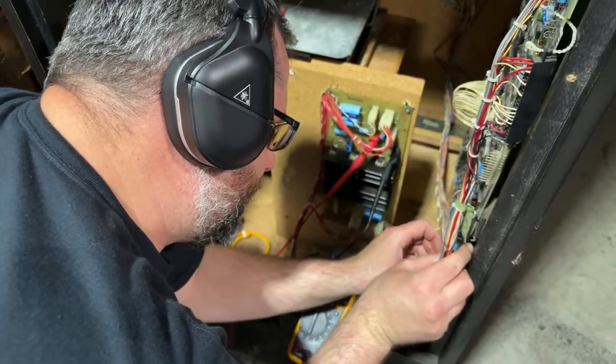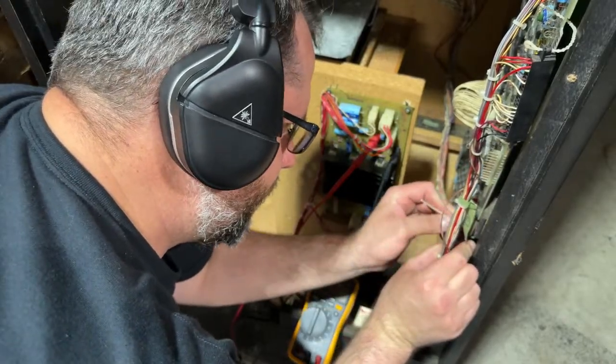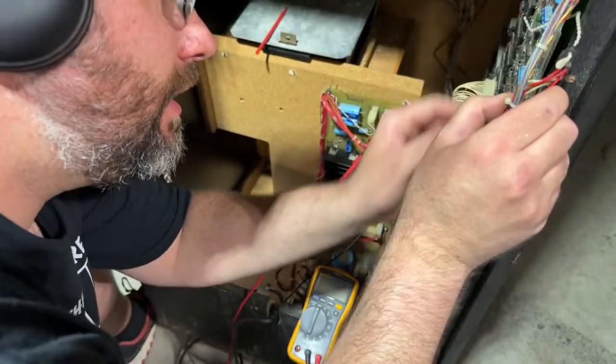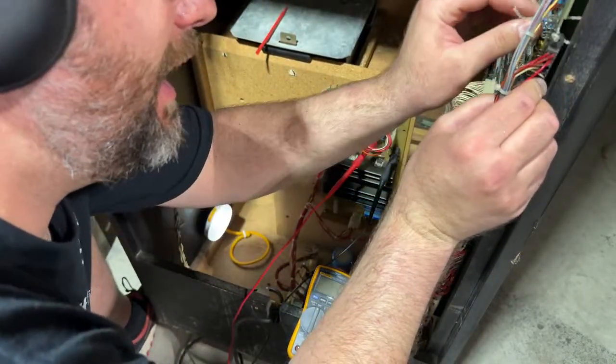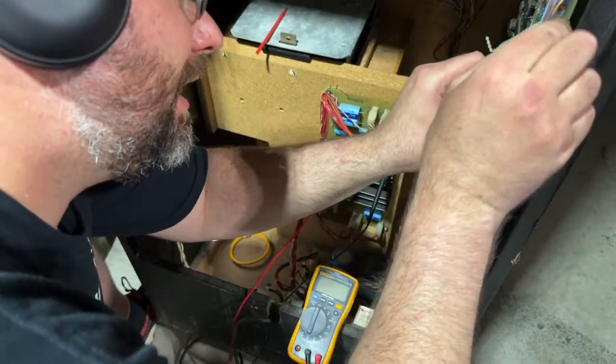Hopefully you can kind of see what I'm doing. Bald spot? Nah. I'm losing my hair in the front, not the back.